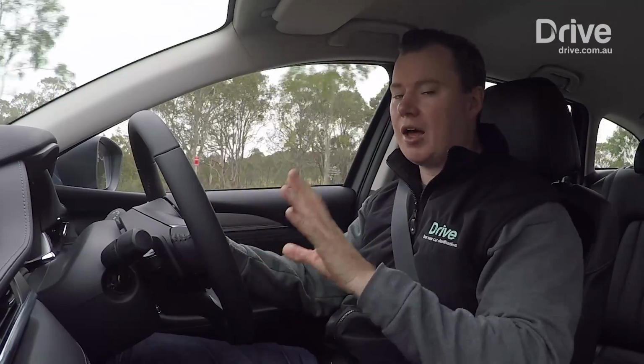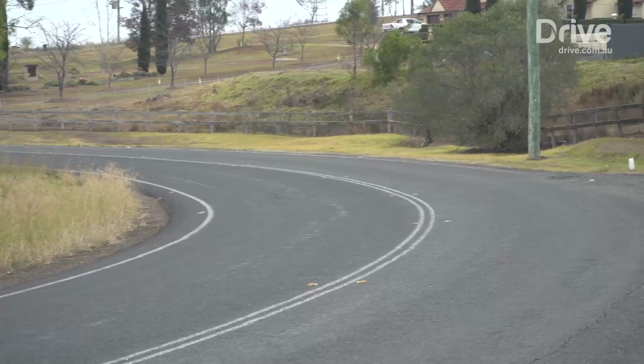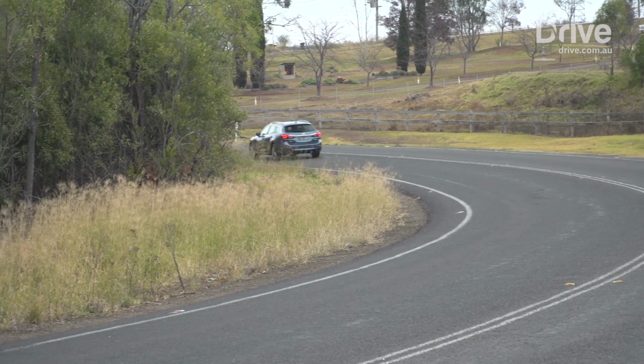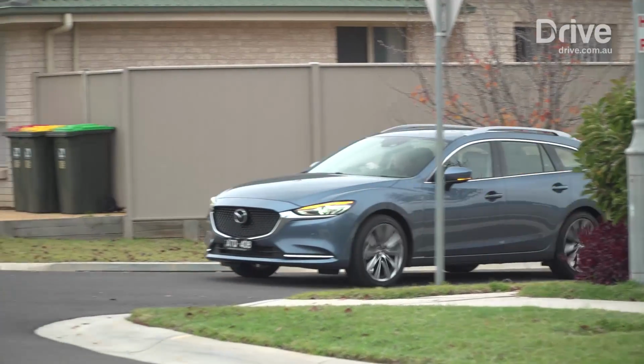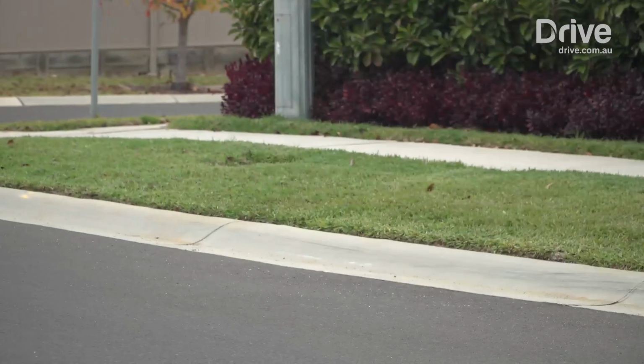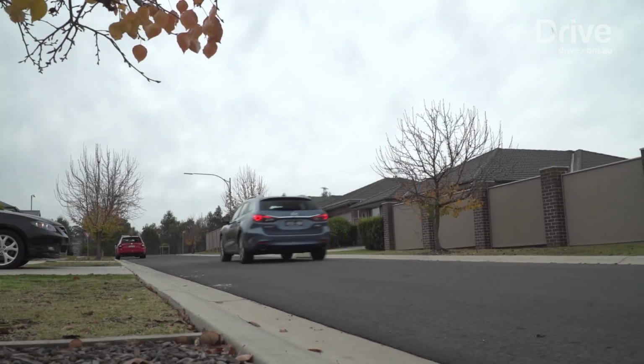Two things stand out about the new 6. The first is obviously the engine. Really, Mazdas are synonymous for having rather free revving engines, but with this you just don't have to really work it that hard. You can just put your foot down and it's got that bottom end torque that turbo motors are synonymous with. The other thing that sticks out is how quiet it is.